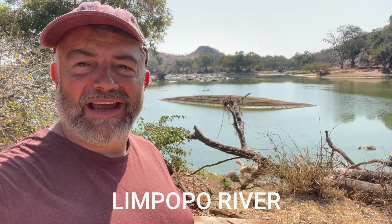So we've come for a day down at the Limpopo River, and we've had the most amazing drive to get here from the camp. There were 20 or 30 elephant. We've also seen a giraffe and a baby giraffe, which was absolutely fantastic. And then we've got here and there's a hippo just over in the background there. And we've seen a crocodile over the other side. I'm sure we're going to see more crocodile and hippo today as we explore the river valley. So absolutely beautiful scenery.